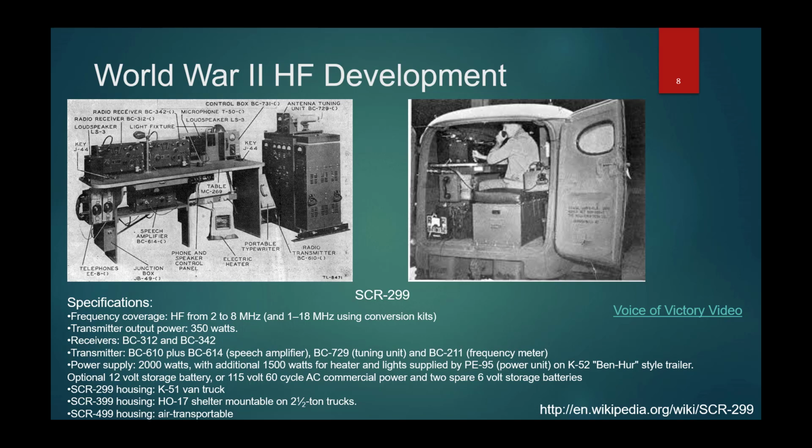Now this brings us to World War II HF development. We have quite a bit of equipment that now needs to be housed in a much larger vehicle. And the SCR 299 is credited with, and again, not just credited by anybody, but you have General Dwight Eisenhower saying that it was successful in the reorganization of American forces and final defeat of the Nazis at the Kasserine Pass, which is in North Africa. This mobile communications unit was developed to provide long-range communications during World War II.